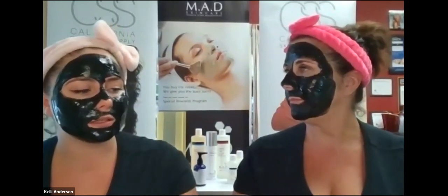Yeah, and it's also really nice for someone with acne, because it's not heavy at all, it's super, super light. It's going to hydrate them, and it's one of my favorite products out of all the lines we carry for calming the skin down.